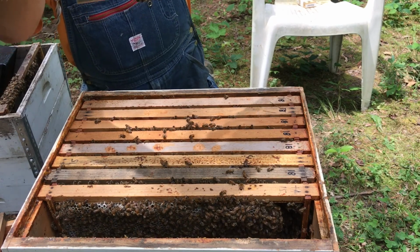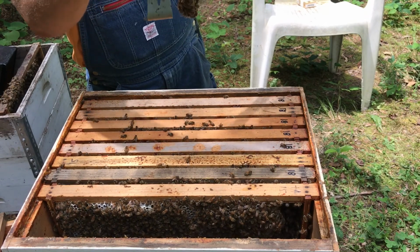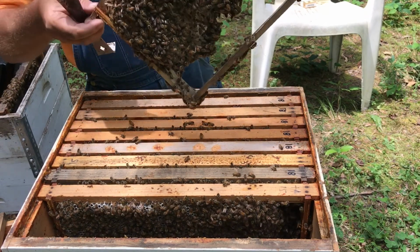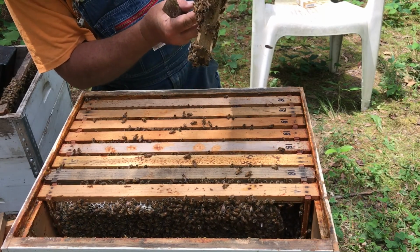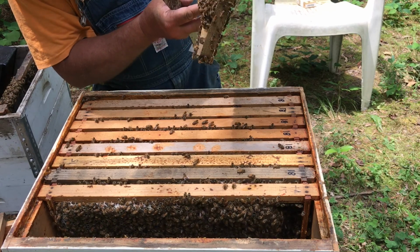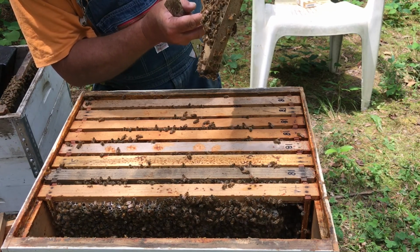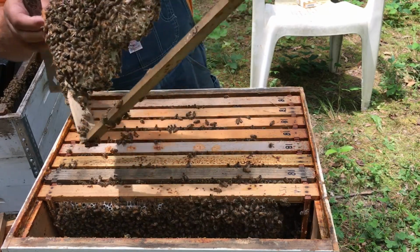I see pollen, nectar, lots of nectar. Being very careful because this comb is less than a week old. I'll put it back.